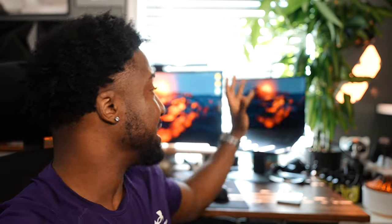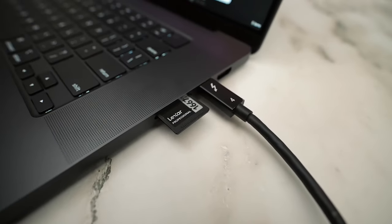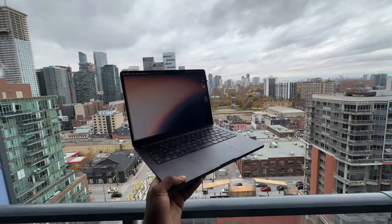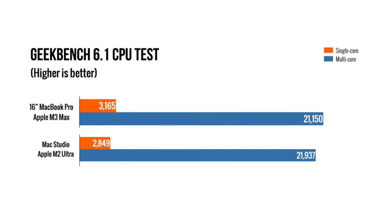It's official. It's my primary computer right now. That's where I'm going to get all my work done, all the video work done. I do notice the performance right away. Believe it or not, the M3 Max is equivalent to an M2 Ultra. It's neck and neck, if not very, very similar in terms of performance, which is very impressive.